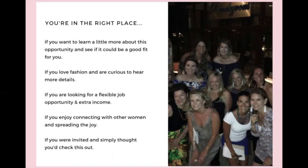You're also in the right place if you enjoy connecting with other women and you want to be part of a community that is inspiring, empowering, joyful, and powerful all combined. You not only receive joy from the community, but you get to spread joy to others by doing style sessions and by meeting other people. You may have been just invited, and somebody might have said, hey, maybe you should take a look at this.